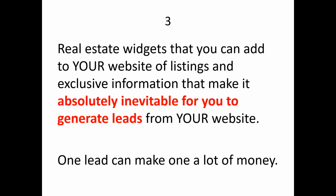Okay, the real estate widgets, we've already covered that. I've shown you how you can have them on your website. We don't have to go over that again. Unless somebody wants to see it, anybody? It's okay. I'll show you just one more time. It takes only a minute, and I can even show it in less than a minute. That's how nice and fast, quick and easy it can be done.